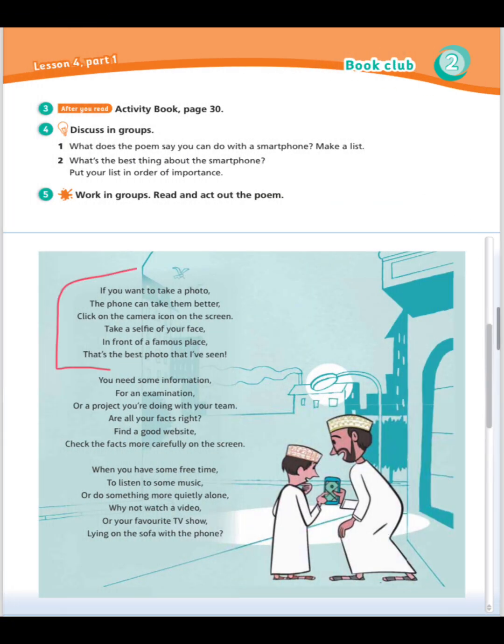If you want to take a photo, the phone can take them better. Click on the camera icon on the screen. Take a selfie of your face in front of a famous place. That's the best photo that I have seen. You need some information for an examination or a project you're doing with your team. Are all your facts right? Find a good website. Check the facts more carefully on the screen.